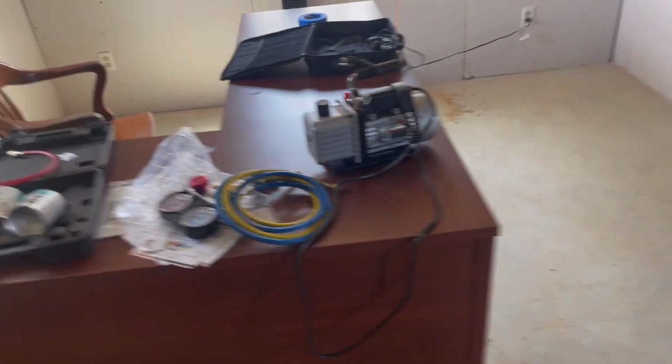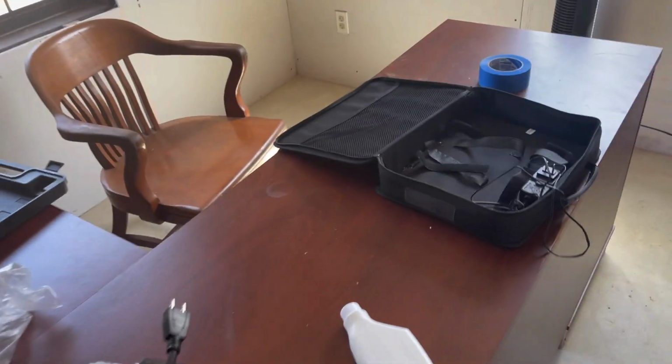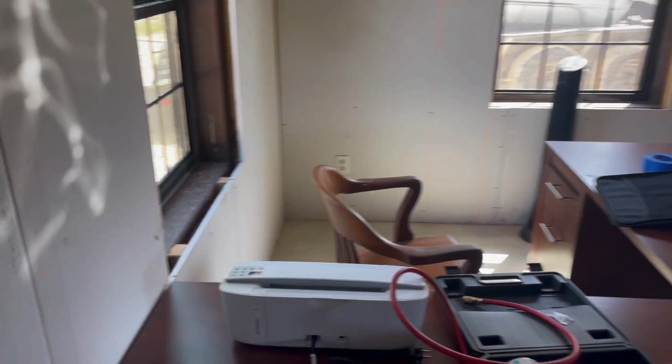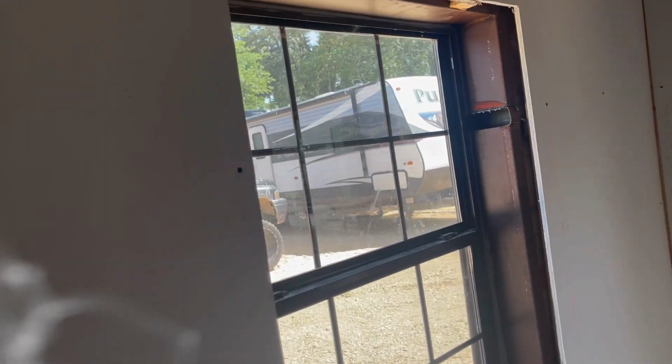But I got a little desk in here. It's become a catch-all already for my AC stuff. A little desk, chair. I got a printer. I have 2 laptops, but I don't have any internet here. And I would rather just go do office stuff in my camper because it has AC and there's no AC in here. But yeah, this is the office.